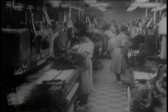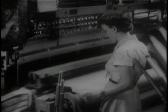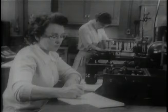Here are machines for making almost every kind of fabric. The same kind of machines DuPont customers use. From these machines come thousands of yards of new fabrics, but DuPont doesn't sell them. They're used for experimental purposes only, to test new fibers and new ways of producing better, more useful fabrics.